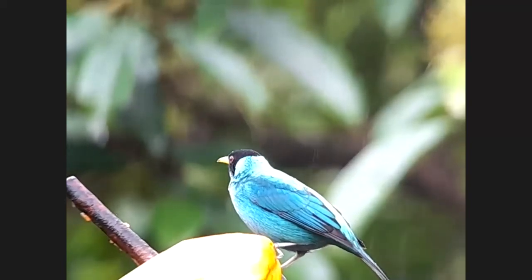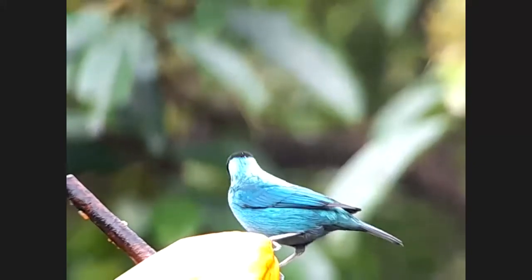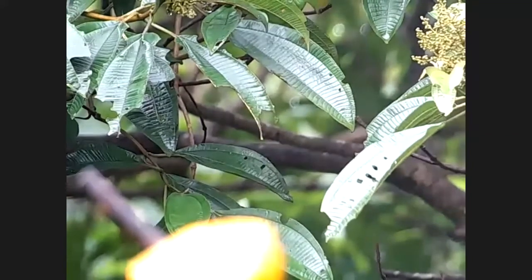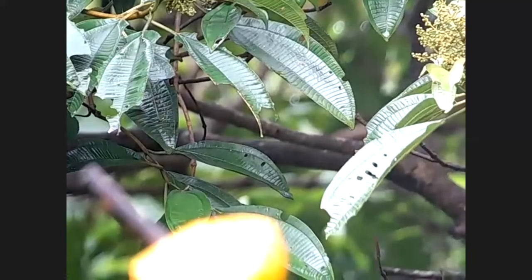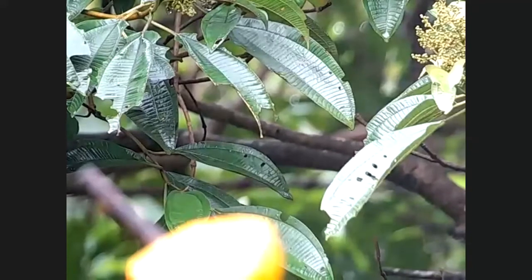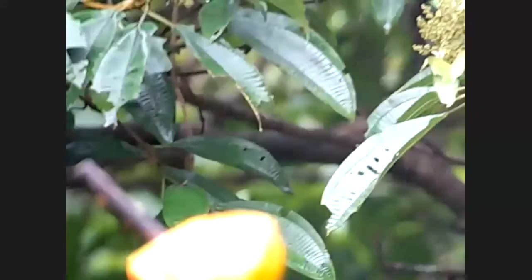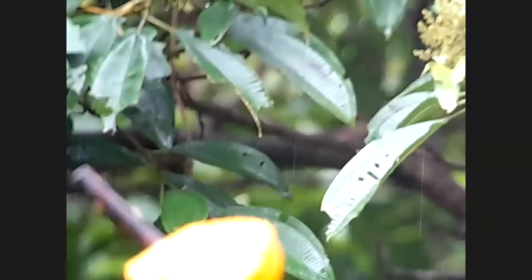And here comes more of the same. Oh, fight. You hear a striped-breasted wren in the distance singing away. I need a toucan.